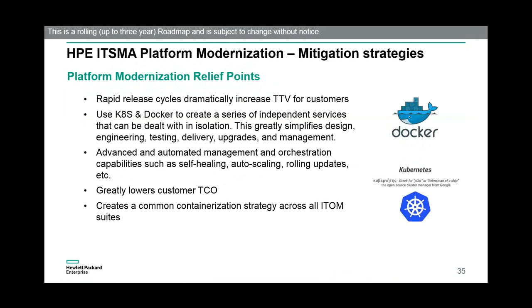So things like self-healing, auto-scaling, rolling updates, those kinds of capabilities, when we can deliver them using technology, allow you to repurpose some of those really skilled resources over to areas that can add value from a process engineering perspective and just a delivery perspective. So we believe some of these adjustments that we're making greatly lower customer TCO.